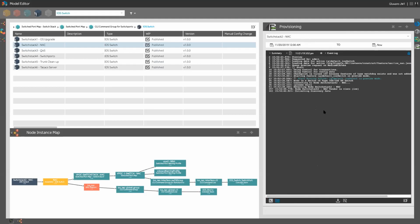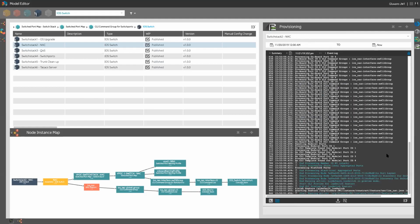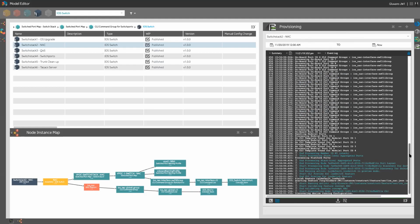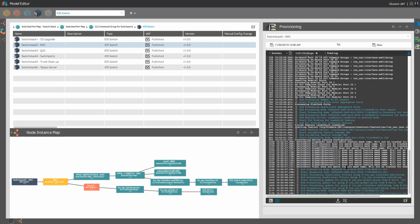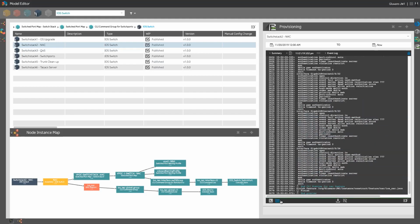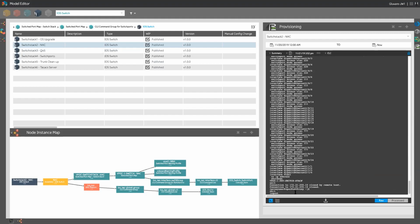So we're going to let that run. It usually takes a minute or so to do. Again, we're doing 48 interfaces conditionally, so it's running pretty quick. All right, log out. So it's done.